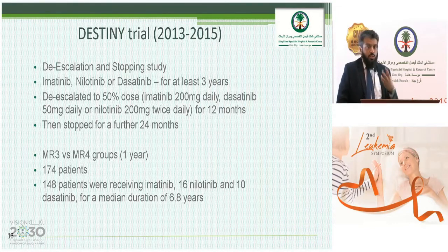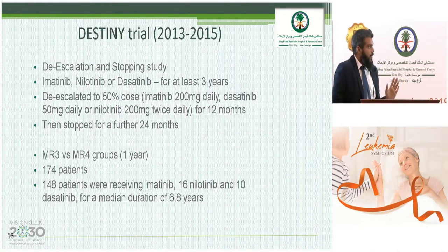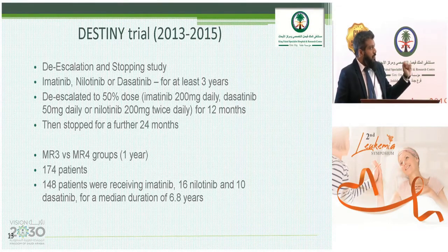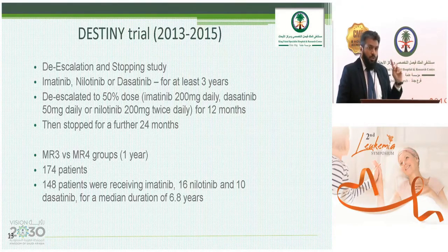Now, it was not just stopping the TKI, but they would de-escalate. So any of the 3 drugs, imatinib, nilotinib, or dasatinib, if they had been on it for 3 years and had an MR3 or MR4 for 1 year, then they would de-escalate the drug to 50%. So imatinib 200, dasatinib 50, nilotinib 200 BD for 12 months. And then they would stop it for 24 months.